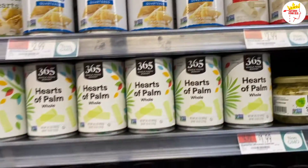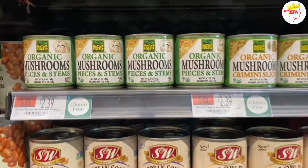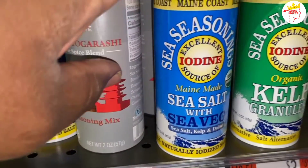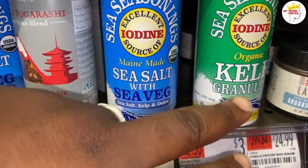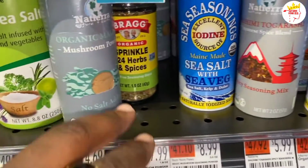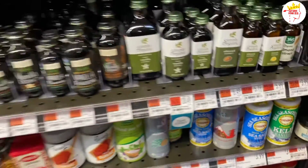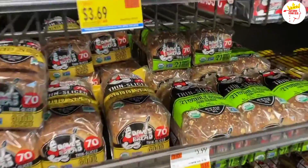Guys, check this out. Look at all of these fresh organic vegetables. If you guys are making tuna, I always use my sea seasoning, kelp or sea salt. It depends which one you want to use, and after you use these, you definitely gotta add your Old Bay to give it that fishiness like I told you guys in the past. Check out all their seasonings, guys. They have a pretty big selection.